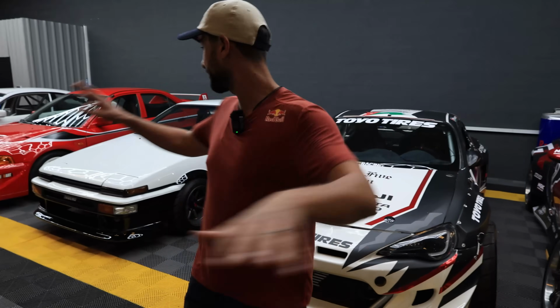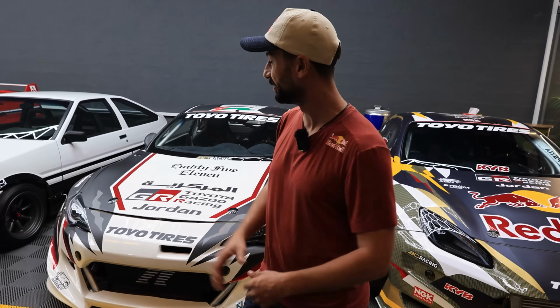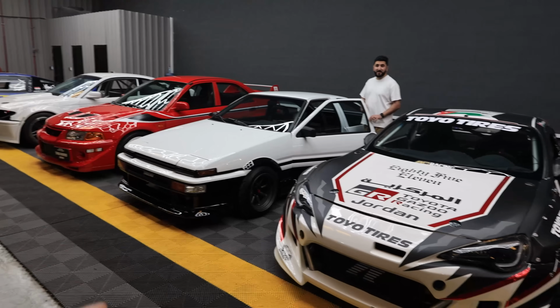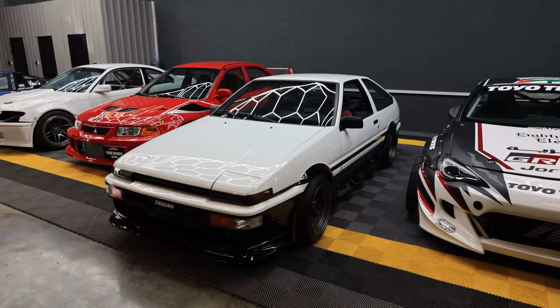But again, really cool. Between all of these cars, I think this is the most interesting one. Yeah. Till now. Even the engine bay is so clean. Yeah, we already checked it out. But should we take it for a spin? Yeah, if you want to, of course. Yeah, why not? Let's take it out. Yeah, let's go.